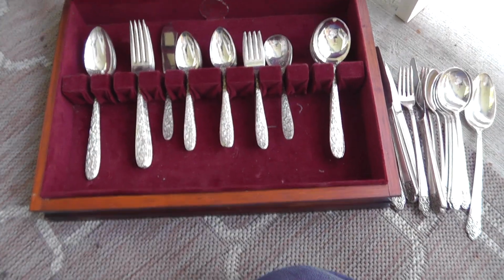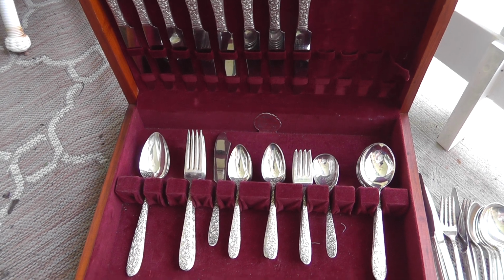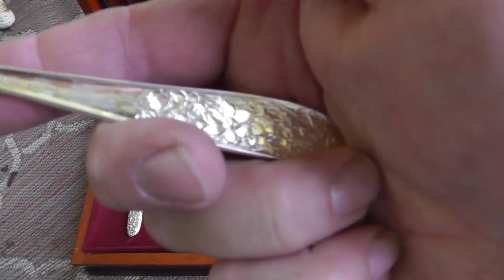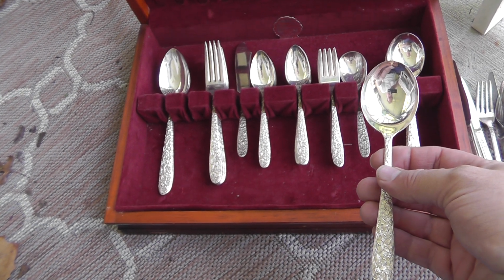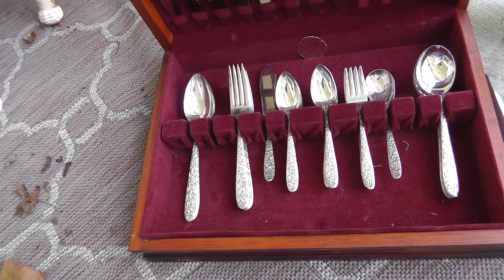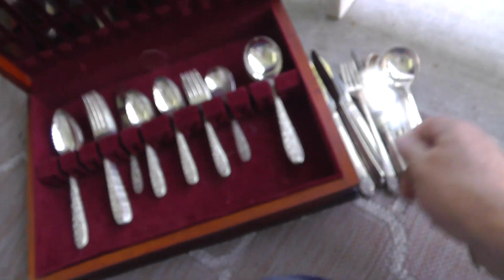Walked up to a sale, and a lady had all this flatware sitting out. I asked her how much. She said 10 because it's silver plate. So this is silver plate, but the pattern is Stieff Rose, and these bring between $2 to $3 a piece on average. So it's around 50 pieces there, so not too bad. Also got another pattern here. This is called Precious. We'll sell that.